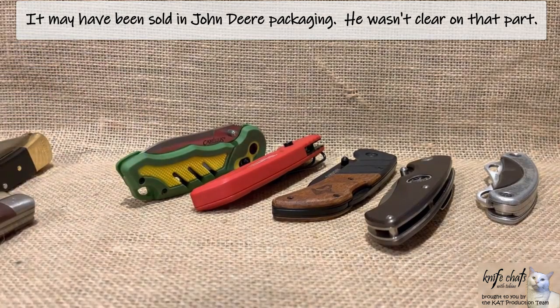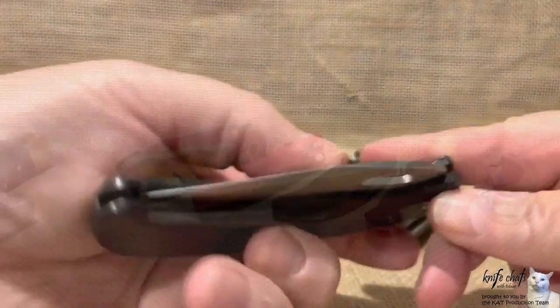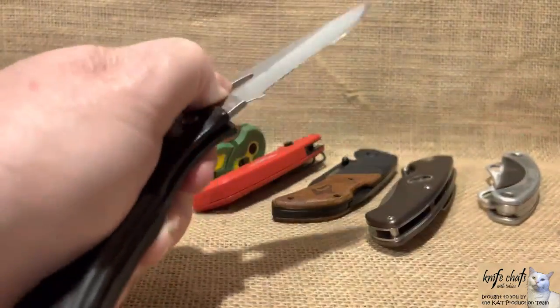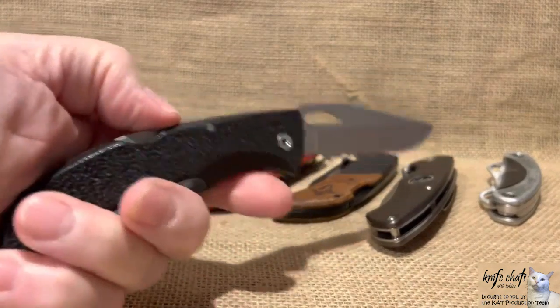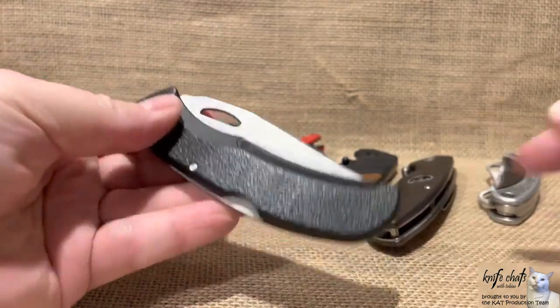Gerbers are big. I'm sorry, the only Gerbers I have are older Gerbers, like the Gerber Easy Out. I could break that out and show it to you, I guess. This is an older one, you know, and it's Easy Out. You got the hole to open it. You got the lock back in the middle there to drop it. It's a really nice knife.